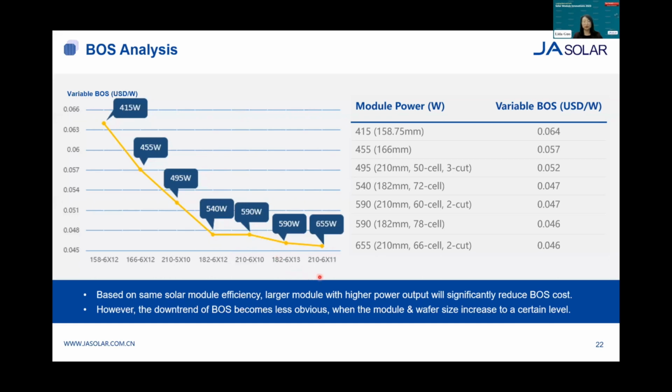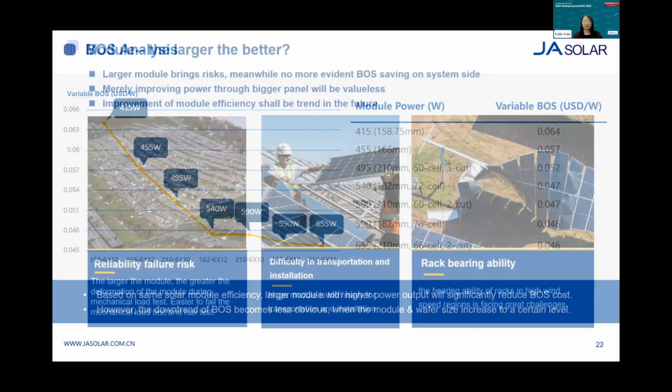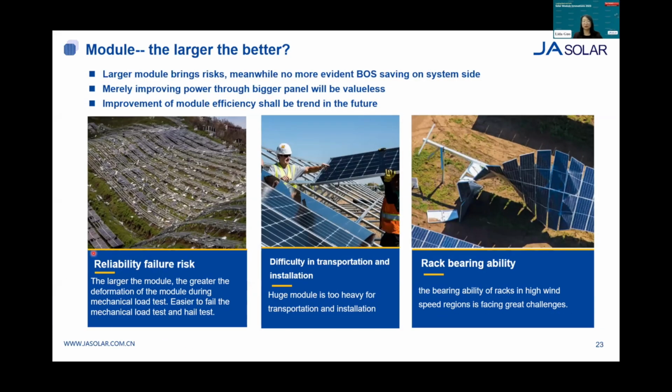If we continue to increase the module size, it will bring some risks. For example, it is easier for a larger module to fail the mechanical load test and hail test. And the larger module brings difficulties in transportation and installation. Another thing we need to consider is the rack bearing ability, especially in some regions with high wind speed. Therefore, improving power through larger panels will be valueless. In the future, the trend shall be improvement of solar cell and module efficiencies.